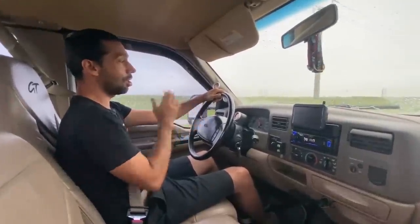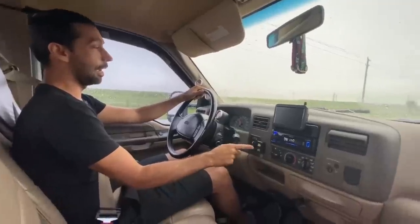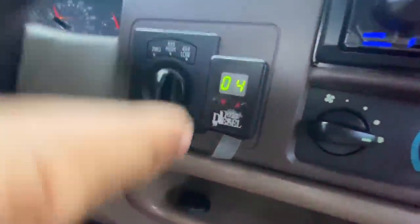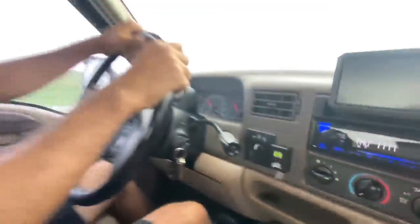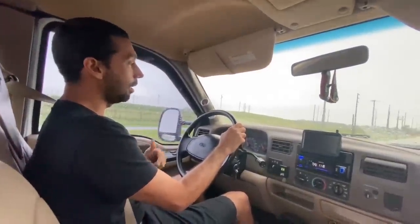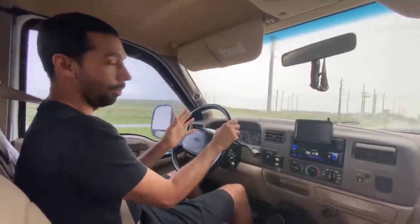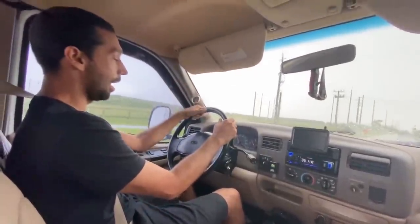These injectors completely transform this truck. You can't run this though without having the hydro. So you need the tune. You got to have that as well. The whole package together just works. We got the fuel system upgraded. We've got the transmission upgraded. We've got everything where it needs to be to handle this. I hope it handles this power for a long time.